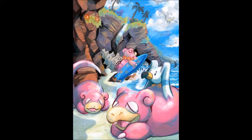But they all coexist together, like Slowking, Slowbro, and Slowpoke. All of them live together, which doesn't even make sense. They don't bother that they look different, but they all live together as one big family, regardless of their evolutionary relationship.